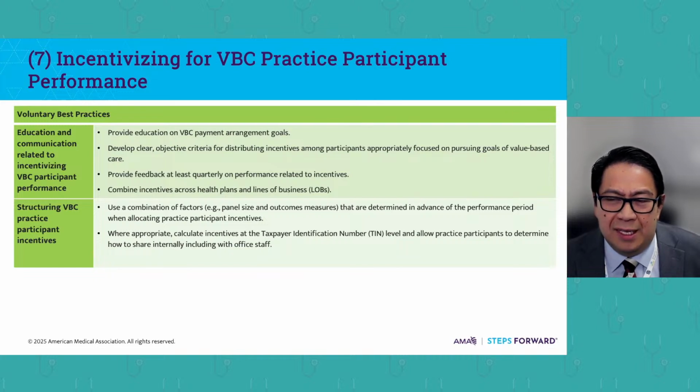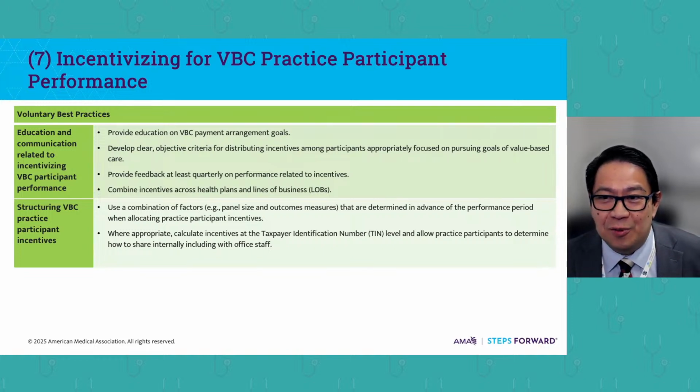And one thing that I want to make sure I also leave with is you also want to reward the staff, or you want to remind the practices to reward their staff. As you know, our nurses and back office staff, our MAs, do a lot of the work also for value-based care, and you want to make sure that you share that reward with your staff as well.